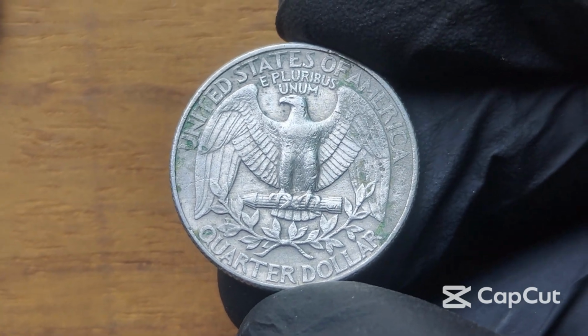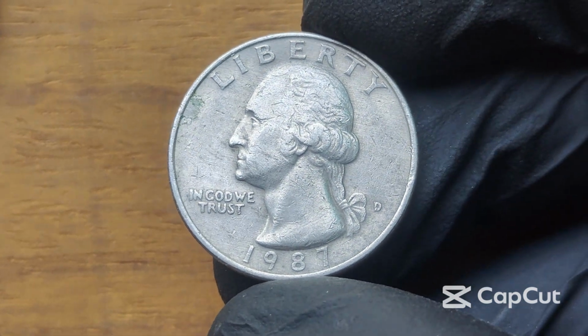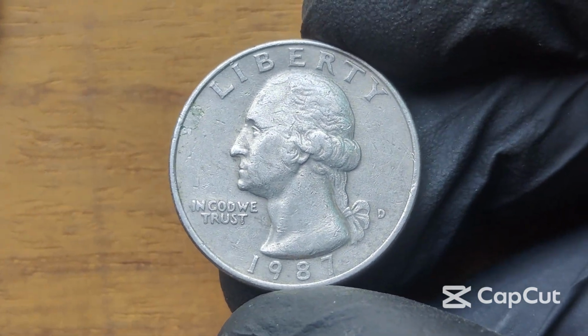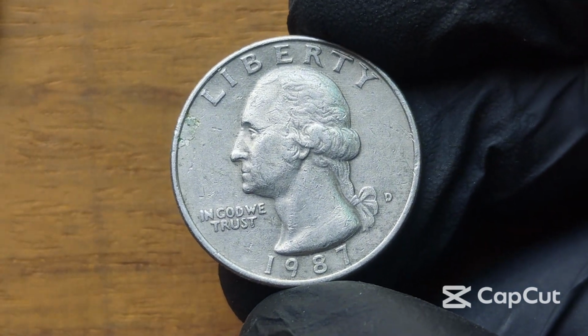In conclusion, while most 1987 D quarters won't make you a millionaire, it's absolutely worth checking your old change jars and coin rolls. You never know. One tiny detail could mean the difference between 25 cents and a fortune.